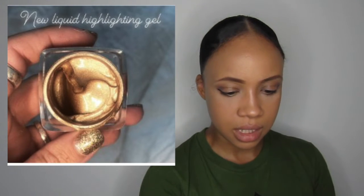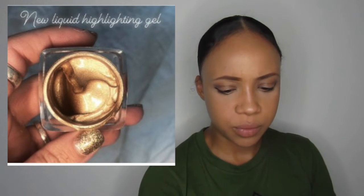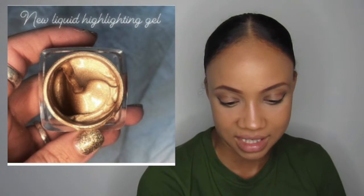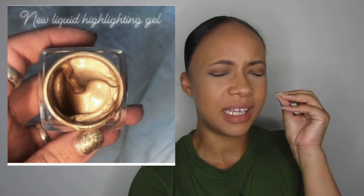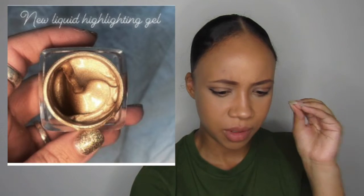Okay, Butter London have come out with a liquid highlighting gel. It's a luminescent shimmer that feels like liquid silk, and it's infused with purified mushroom. I don't know what to say. It looks pretty in the pot, but listen, mushroom doesn't make me feel like I want it on my face. I don't want mushroom on my face.